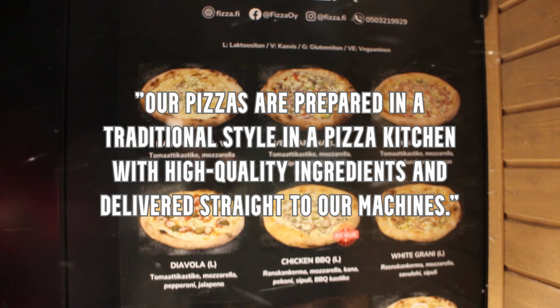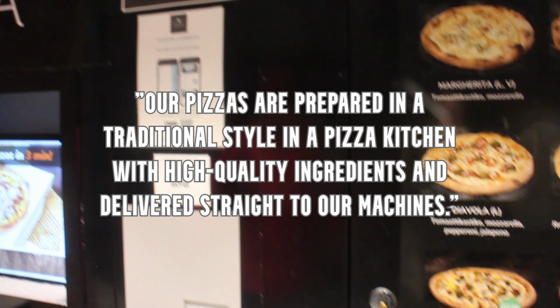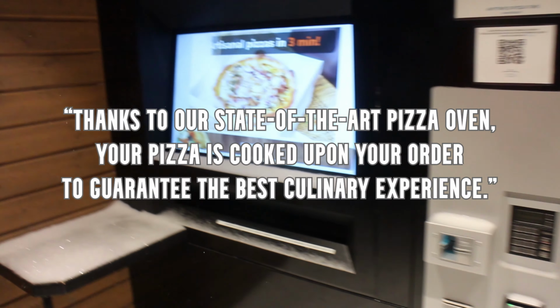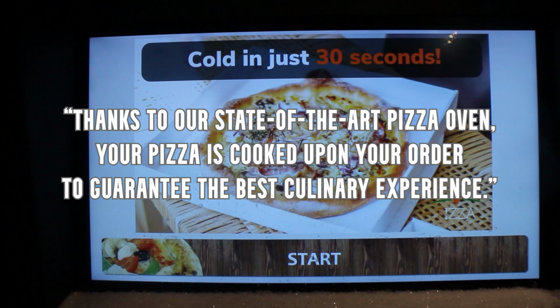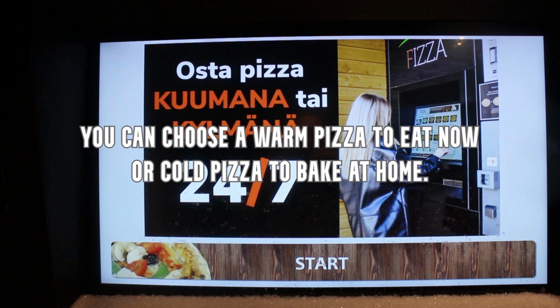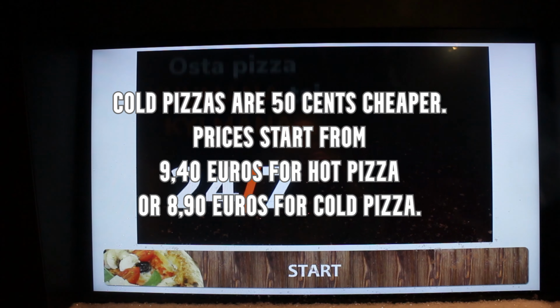Our pizzas are prepared in a traditional style in a pizza kitchen, with high-quality ingredients, and delivered straight to our machines. Thanks to our state-of-the-art pizza oven, your pizza is cooked upon your order to guarantee the best culinary experience. You can choose a warm pizza to eat now, or cold pizza to bake at home. Cold pizzas are 50 cents cheaper.